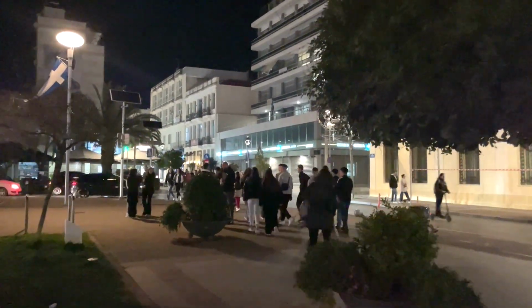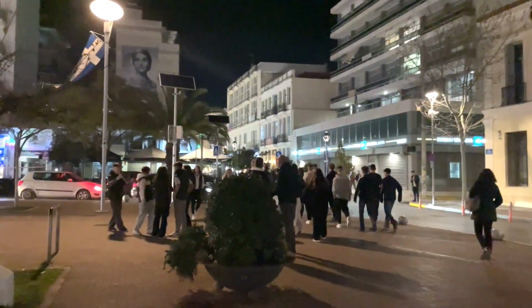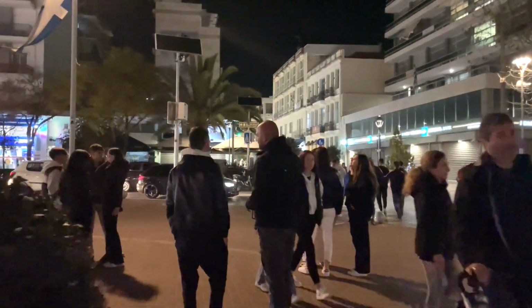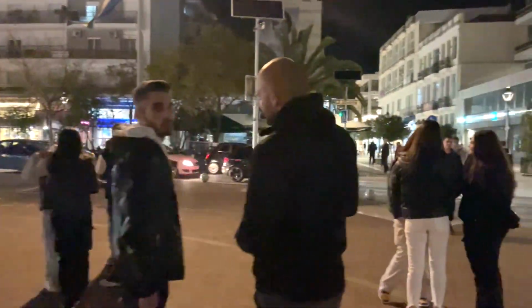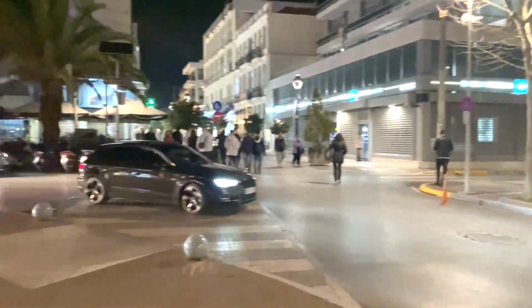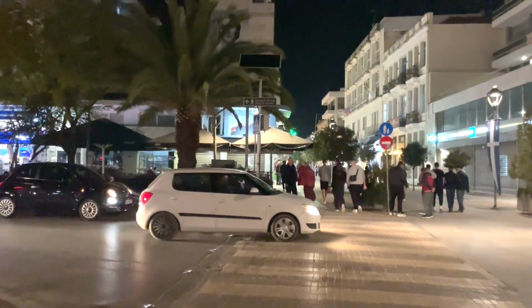But we continue up Aristomenous Street, and it gets more and more interesting actually, because we head towards the Old Town. If you want to go to the beach, it's 20 minutes behind me. And in the summer, most of the life, of course, will be down at the beach. But here we are, mid to late March. And of course, people aren't down at the beach at the moment. People are up in the main town.